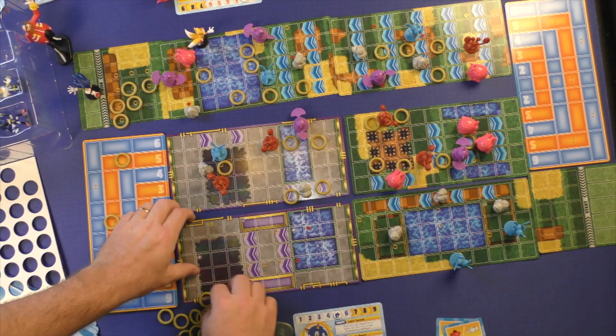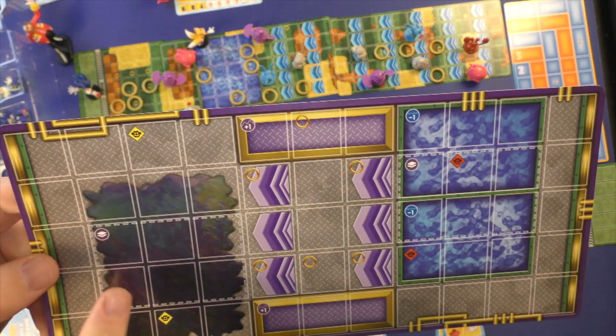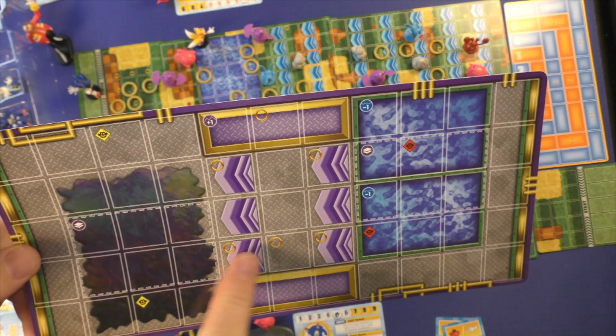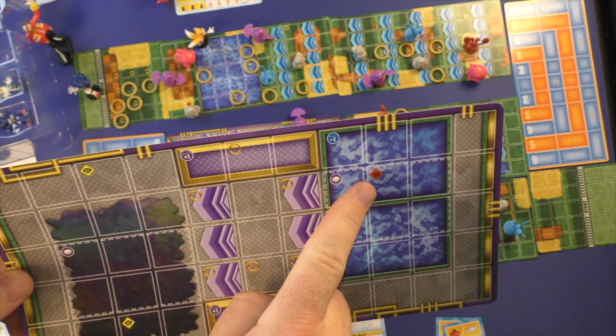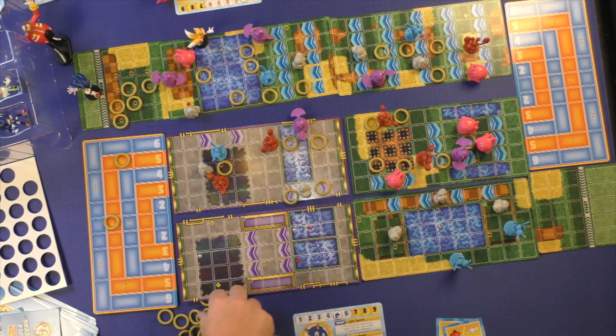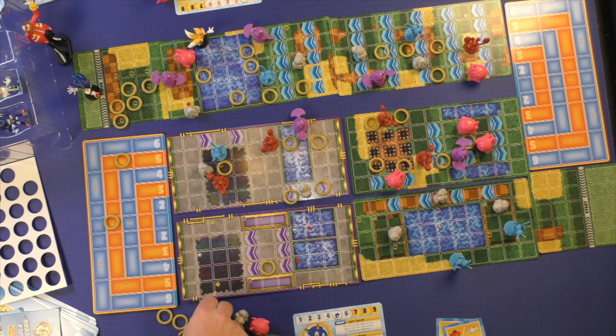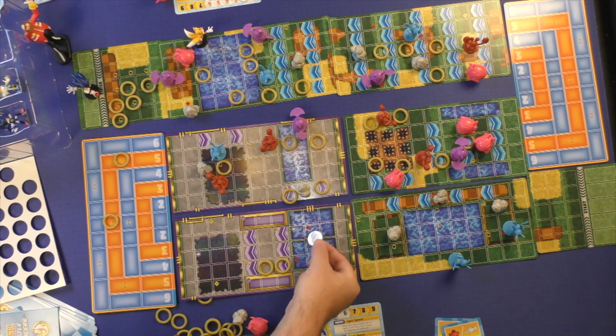And then if you look on here, you're going to see a bunch of different icons. The yellow ones, you're going to see some rings through here, red ones, etc. So what's really important for setup is the red ones, the yellow ones, and the rings. Very easily, if it has a ring, then you're going to put one of these rings on it. If it has a red one on it, we'll draw one of these tokens from the bag, and you would put it on that spot.